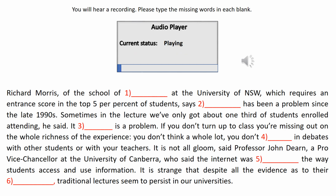Richard Morris, of the School of Accounting at the University of NSW, which requires an entrance score in the top 5% of students, says attendance has been a problem since the late 1990s. Sometimes in the lecture we've only got about 1/3 of students enrolled attending, he said. It definitely is a problem.